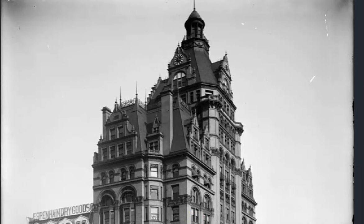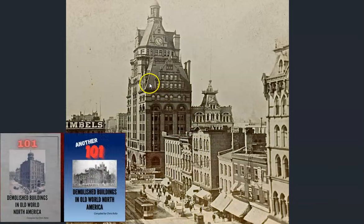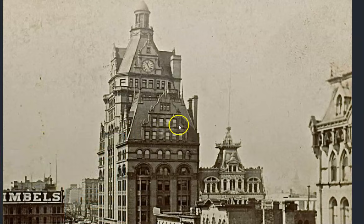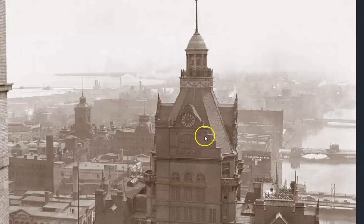Remarkable structure, included in my books, of course. These things need to be documented, and we need to retain the memory that these things did once stand. And it was demolished in 1981. Now check out my Milwaukee video for more information on that. I have a little segment on more of the visuals and what they ended up doing to that structure before they tore it down.